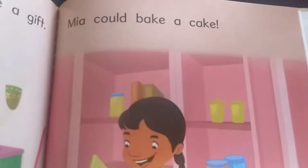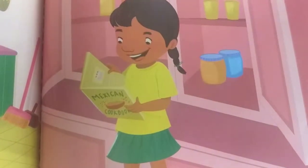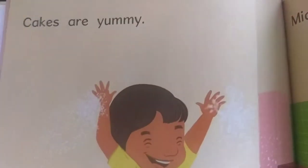Mia wants to give Miss Rose a gift. Mia could bake a cake. Cakes are yummy.